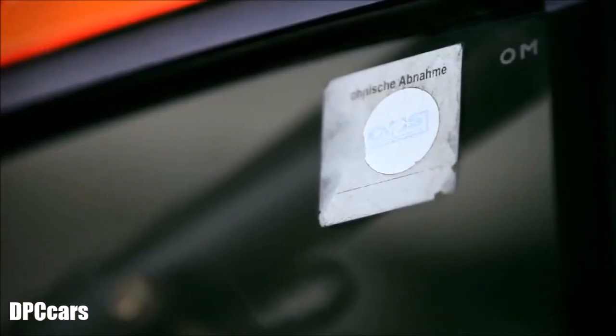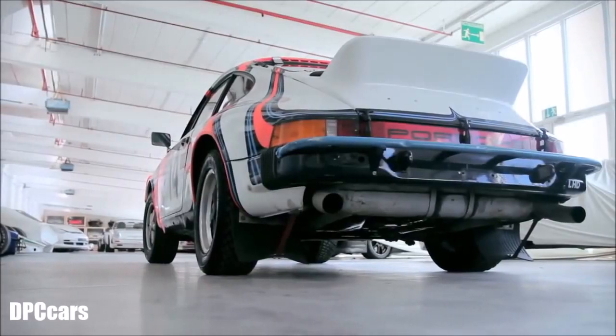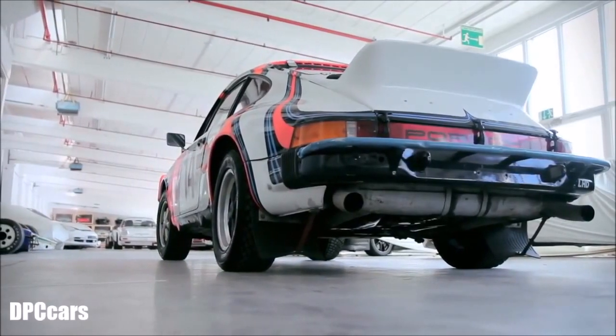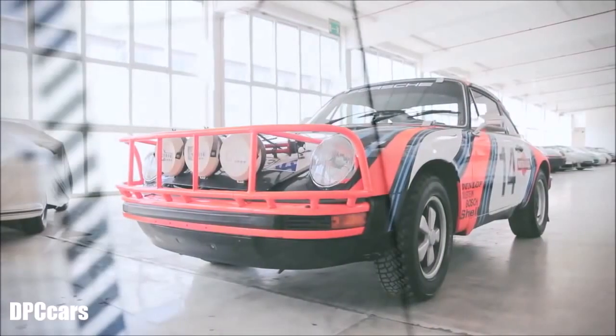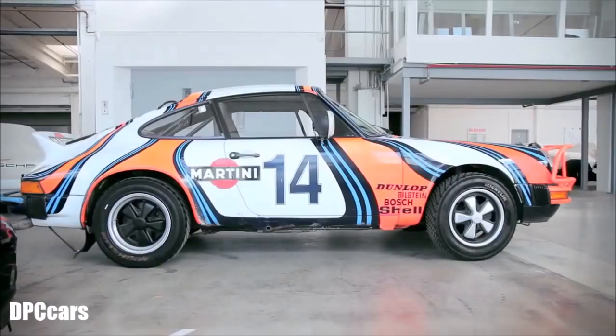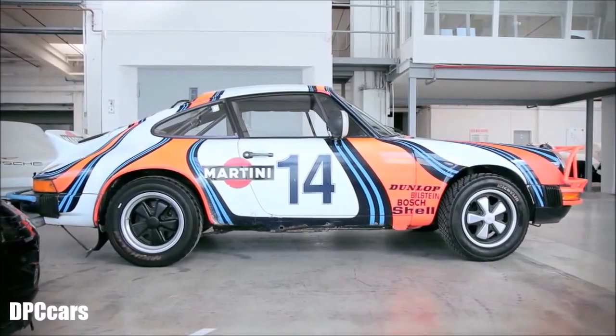So this car participated in 1978 at the East African Safari Rally. Very interesting car. It's very close to a production car, just the modifications with the suspension of the car, some body shell protections on the car, but the rest is more or less a normal 911.